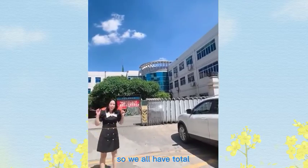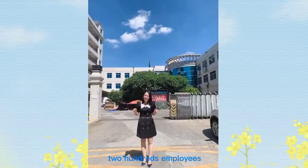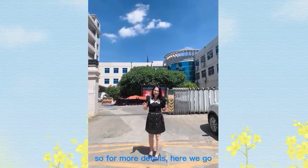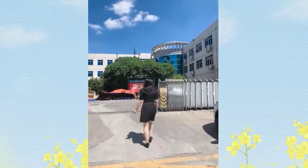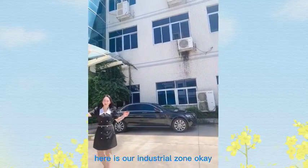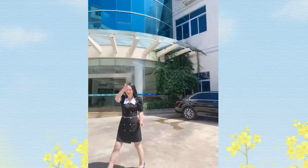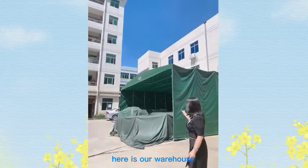So, we already have a total of 200 employees, okay? So, for more details, here we go. See, okay? So, here is our industrial zone, okay? You see? Have a look, okay? Here is a warehouse.